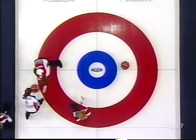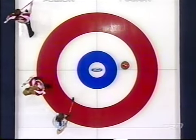Officer, and just may have lost the shooter.